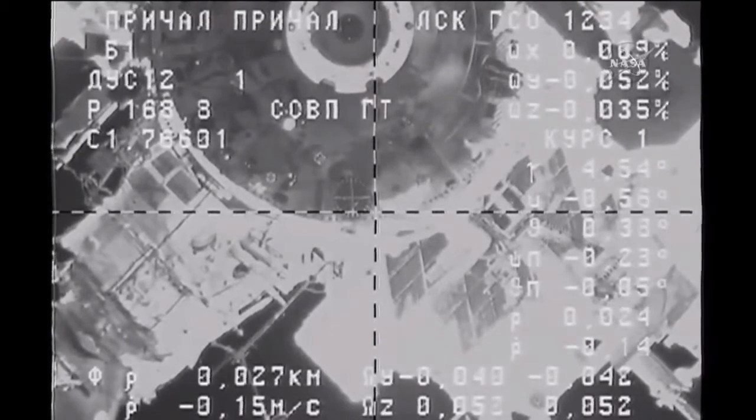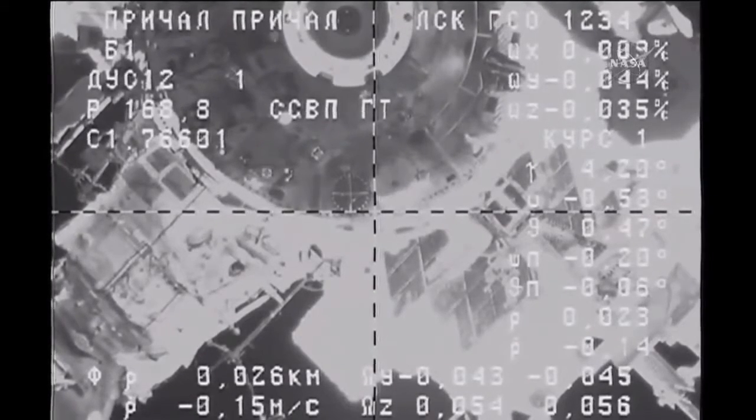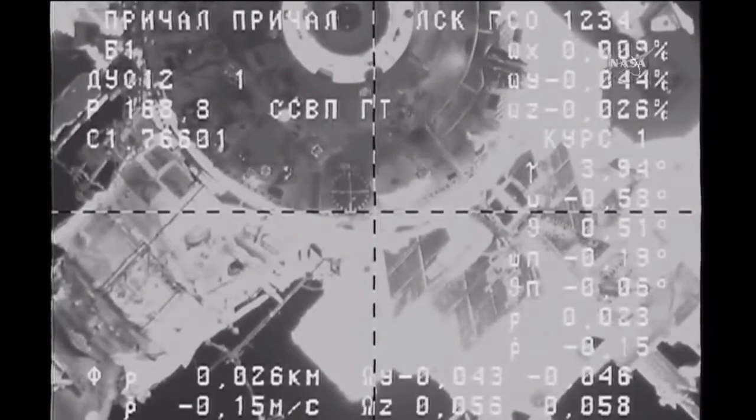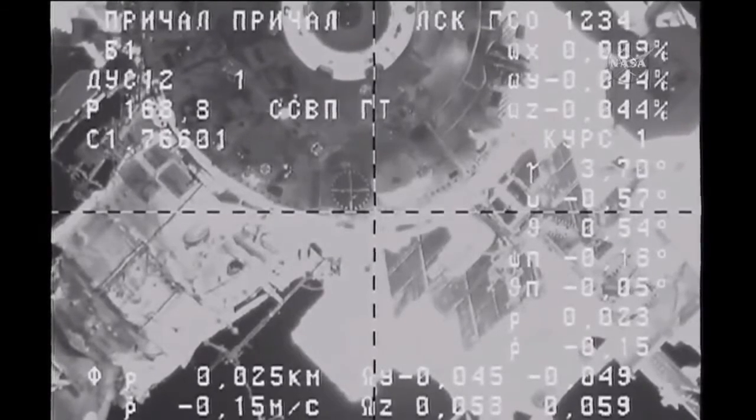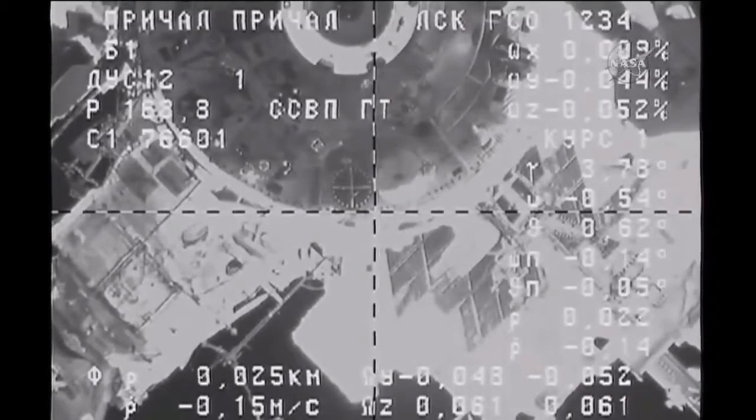The range is 20. The range rate dropping off. The target is half a degree to the left and up a little bit. Copy.